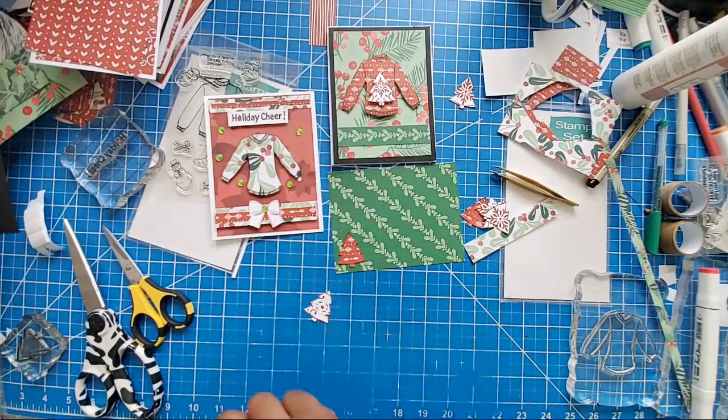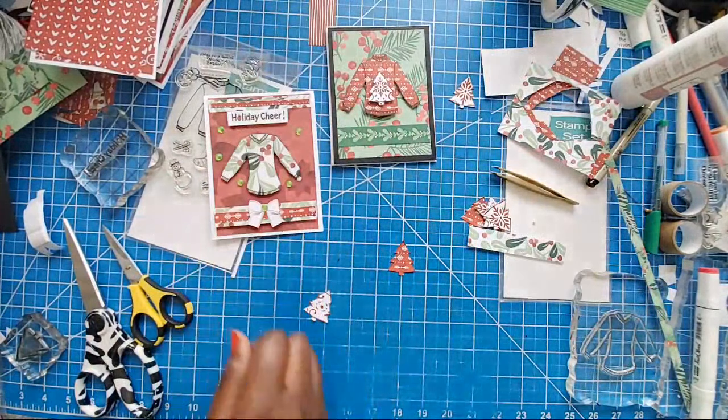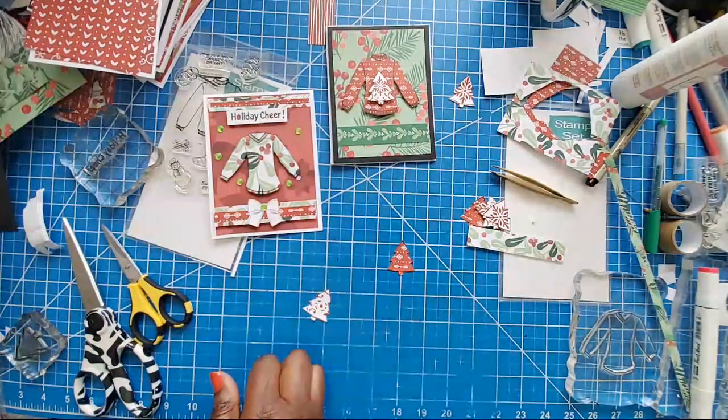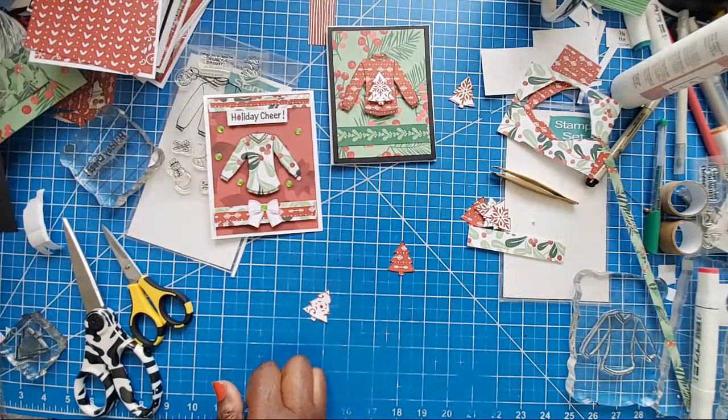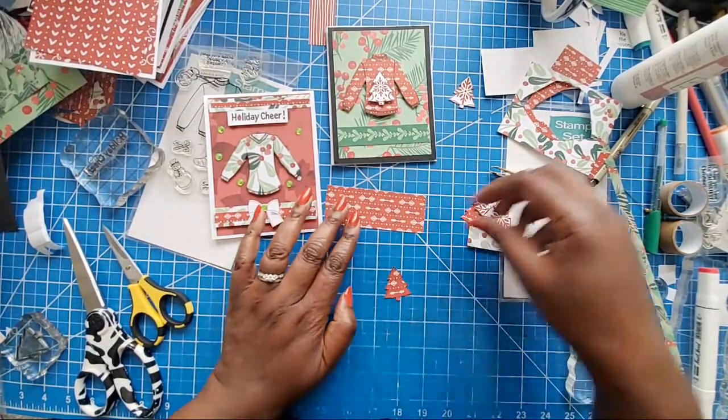Okay, so you know what? Rather than me start another piece of paper here, I am going to use. Y'all made me forget what I was doing. I forgot that I was crafting. Okay, I'm just going to put this.